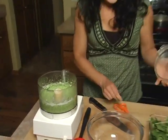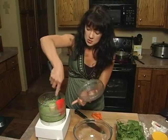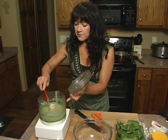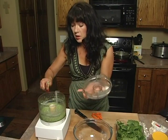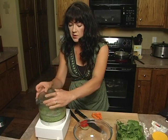Now I'm just going to scrape down the sides because I want to make sure there's no hidden chunks of garlic in there. Because the garlic is raw, you want to make sure that it's pulverized nice and fine.